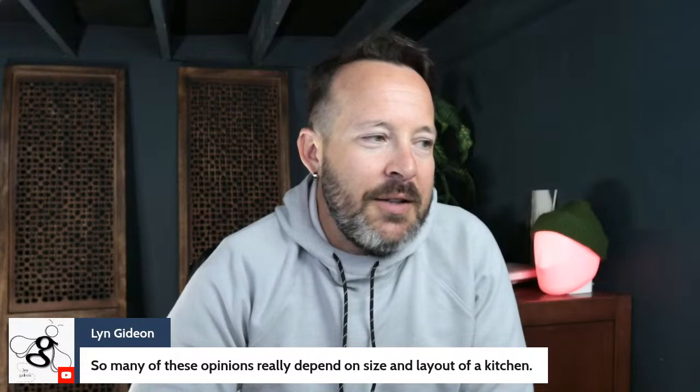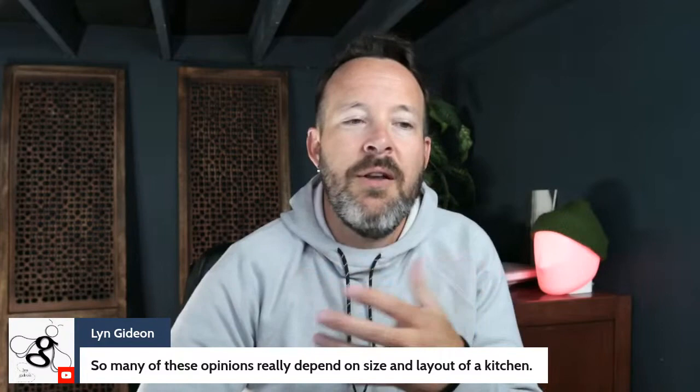Lynn is saying, so many of these opinions really depend on the size and layout of the kitchen. Yeah, and that's a good point. These are all opinions, myself included. That's why when I do a rendering for someone and we break down a kitchen design and then show a different rendering of a different layout for that same kitchen, you can see there are multiple ways to design this space, and some ways make a little more sense than others. But it really comes down to opinions based on the particular layout and the kitchen you're working with. When someone looks at the space and says, I don't like that, they're just coming through a filter of what they particularly don't like. But if it works for the person using that space, then that's all that matters, right? I'm not going to be living there.